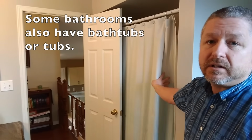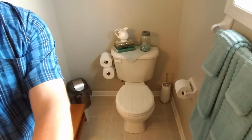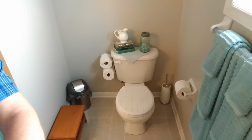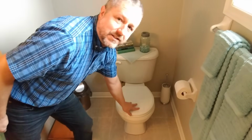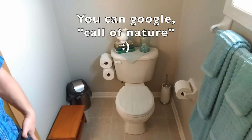So you could jump in here to have a shower, maybe at the end of a long day of work. And then we also have, and I'm not going to describe what this is for, a toilet. I think everyone in the world knows what this is for and how to use it. So I'm not going to spend any time describing it, but you have a toilet. This is the toilet seat. You have toilet paper. And this is where you would go if you felt the call of nature.